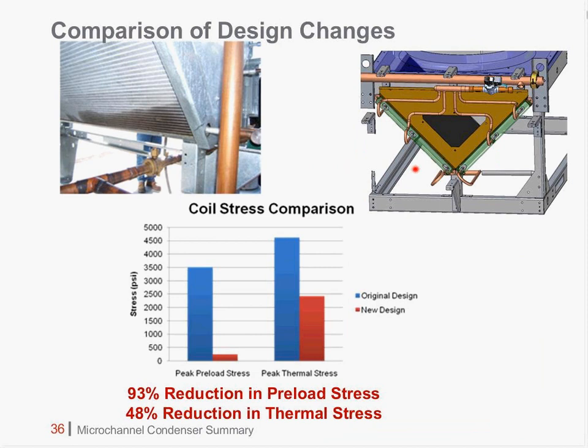So we feel by using this particular design here, well, we've got a free-floating coil design now. We've changed the headers around, so now we have a system that we feel is going to be much more viable going forward.